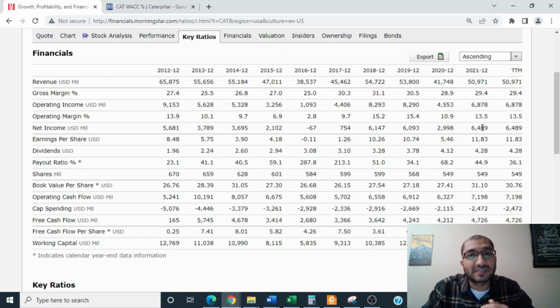That is, we want to see these numbers being positive, staying steady, or increasing. Over the past 10 years, the company's net income has a similar trend as the company's operating income and revenue. We do see one negative year, that is, the company reported a loss in the fiscal year 2016. However, over the past 10 years, other than that year, the company has always reported a profit.